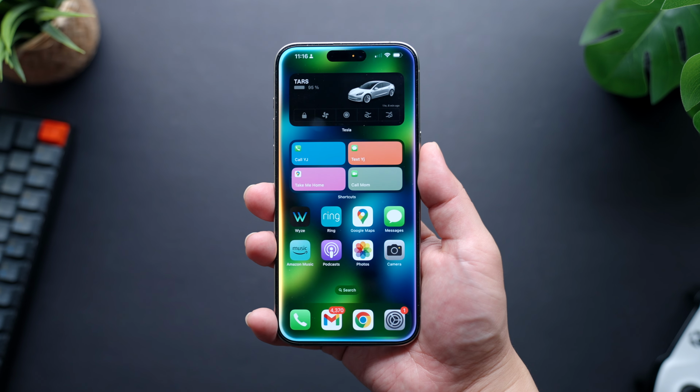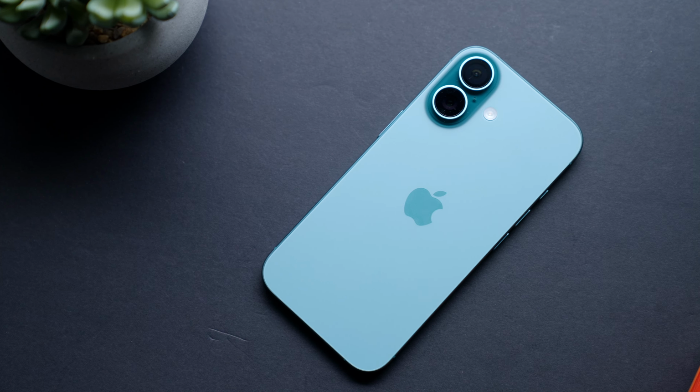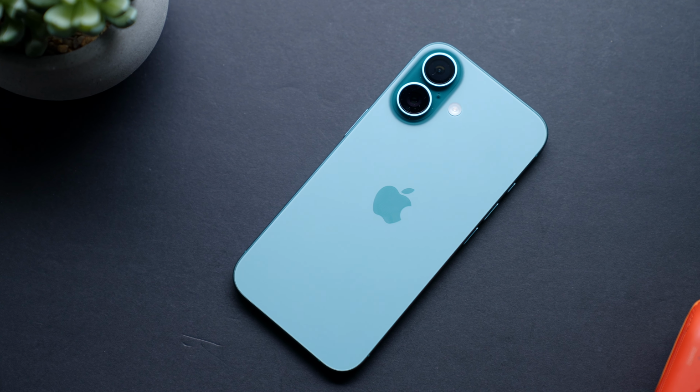Well, 1 month later, we finally have the iOS 18.1 release that officially rolls out Apple Intelligence to the iPhone 16 users, so I thought it'd be a good time to revisit this phone to talk about how my experience has been so far.